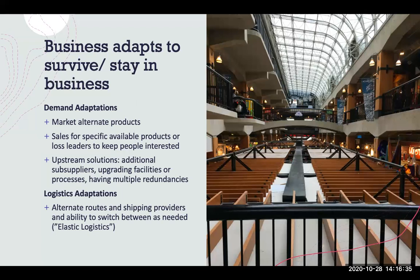It can also mean that maybe I engage more courier companies, maybe some local guys, as opposed to a big guy like FedEx when FedEx facility comes down with COVID. Okay, we're in better position. So that flexibility is called elastic logistics. So there's more of that going on.